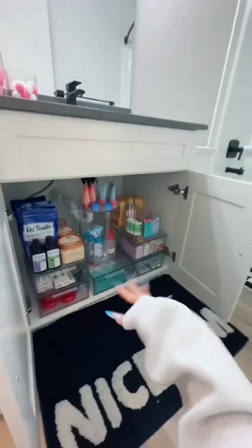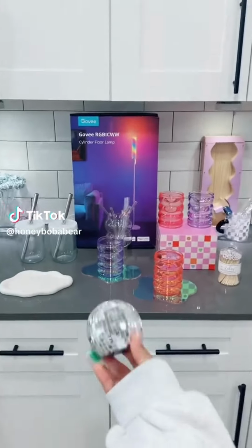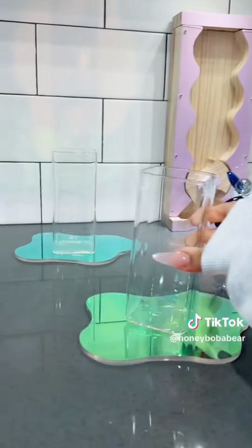This looks so good. I'm so proud of myself. This looks amazing. How do I do this every time? I just need to not open Amazon after midnight, because it shows me cute things like this. These coasters look so cute. I'm in love. I think I want to buy two more.